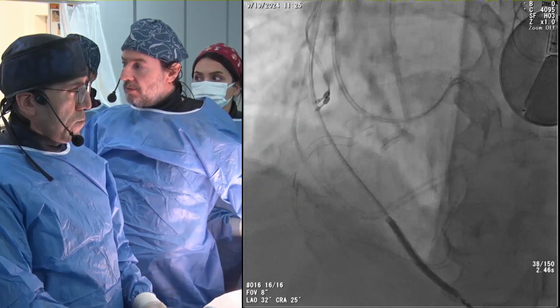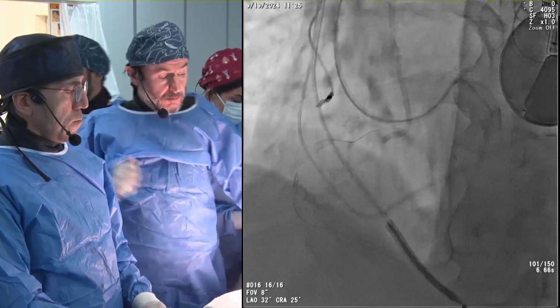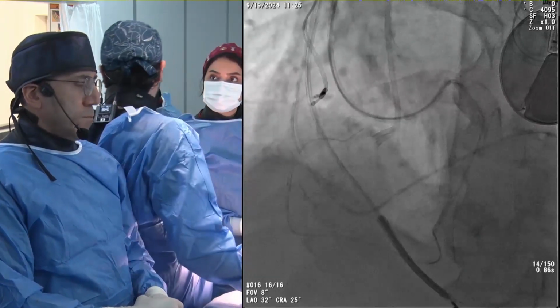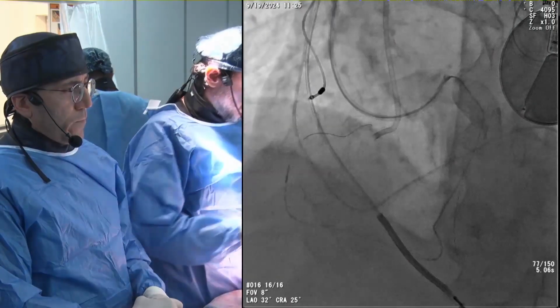And we have some CT images. If we had a CT co-registered device, it could also help to show us the exact place of the right coronary ostium. Hey, Baktash, can I say something?